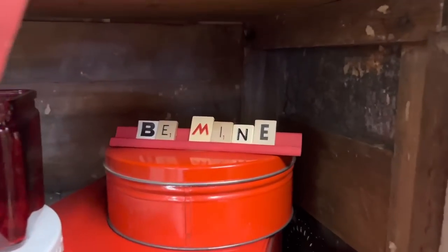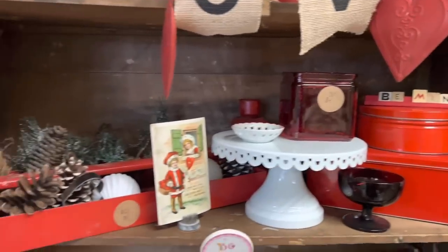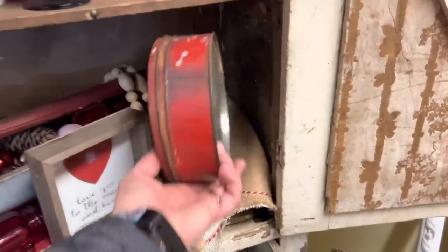I loved that they painted a Scrabble letter holder here and put Be Mine. I think that would be so cute to replicate. So I'm thinking of doing that. I have all the stuff that I need. I just don't have time.